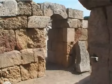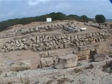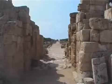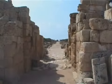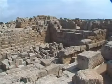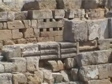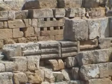Selinus was founded in 650 BC by the Greeks. It was the westernmost Greek colony of Sicily. A part of it had been populated by people of Syracuse, but the First Punic War destroyed it, and what remained was decimated by earthquakes. A part of its stones were used to rebuild other structures.